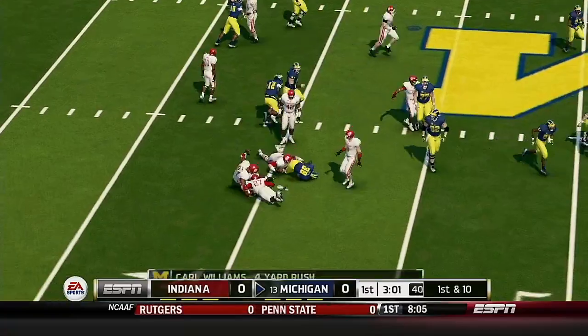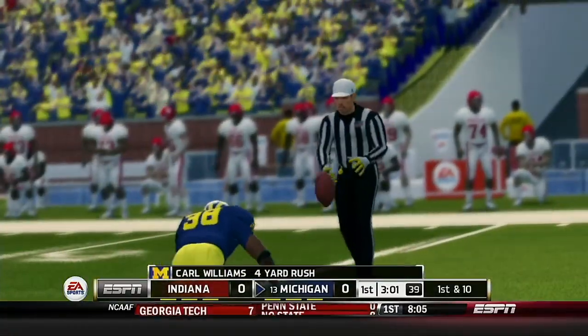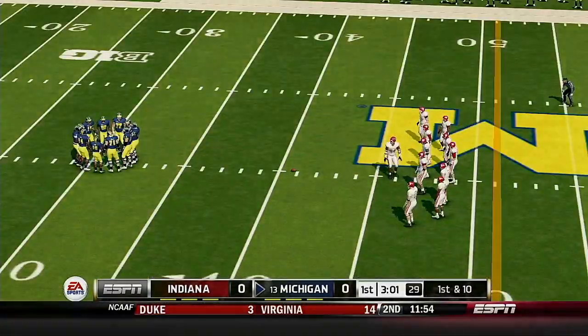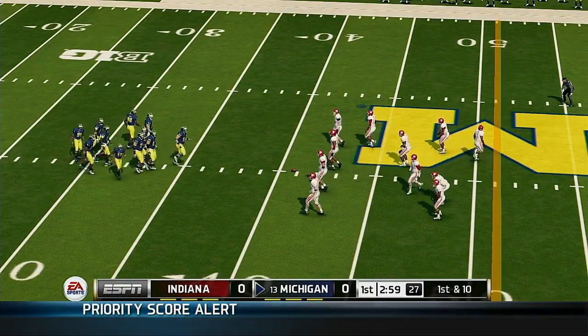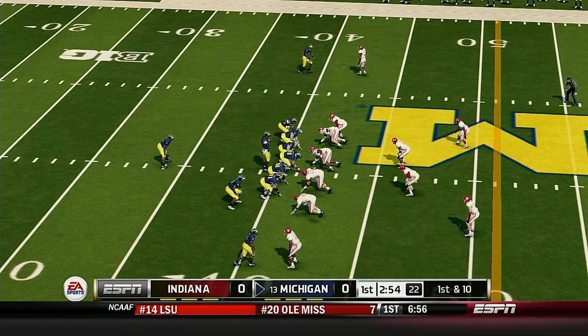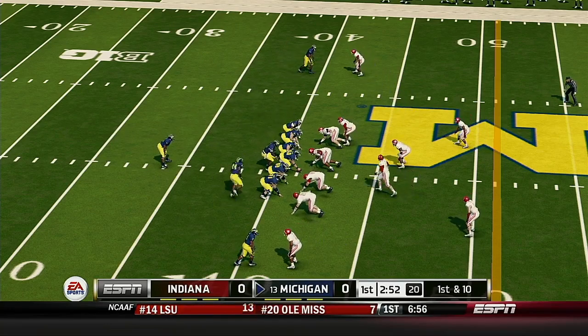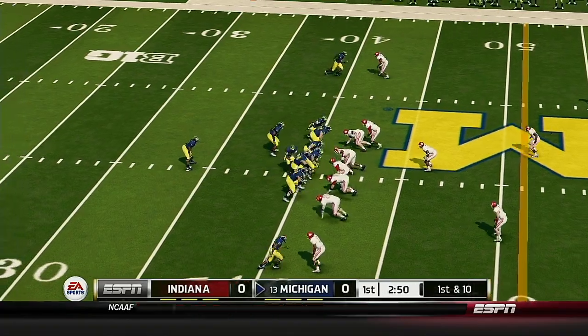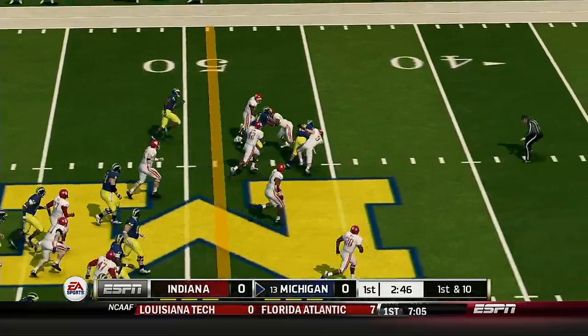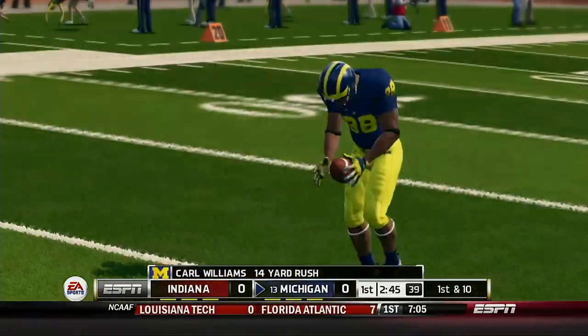Toss. He takes it right side for a good gain. Picked up a first down on that carry. Yeah, a good job up front by the offensive line. They picked up some nice blocks to allow that back to get in there for some extra yardage. From their own 41-yard line. First down. He's at midfield. Gets out to around the 45.